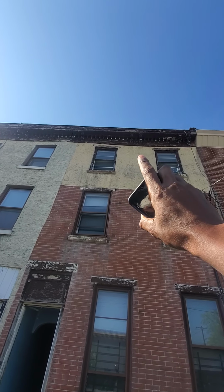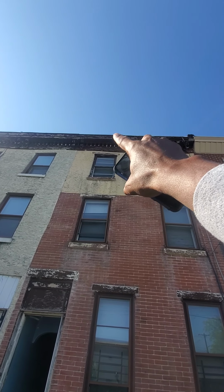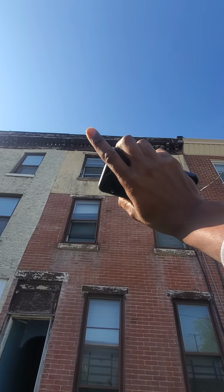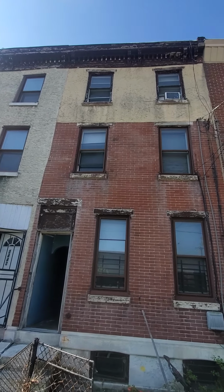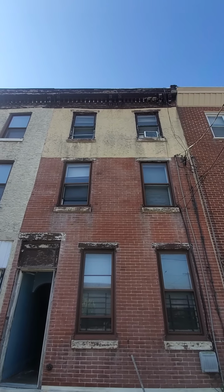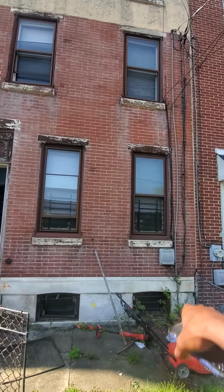Let me see what else. At the very top, I would scrape all that peeling paint off and just give it a fresh coat of paint. Probably paint it white, so it'll blend in with the windows and the capping, and it'll also blend in with your marble.